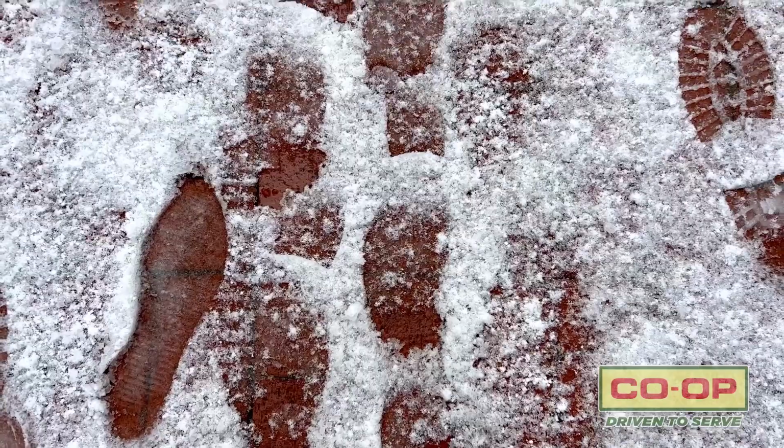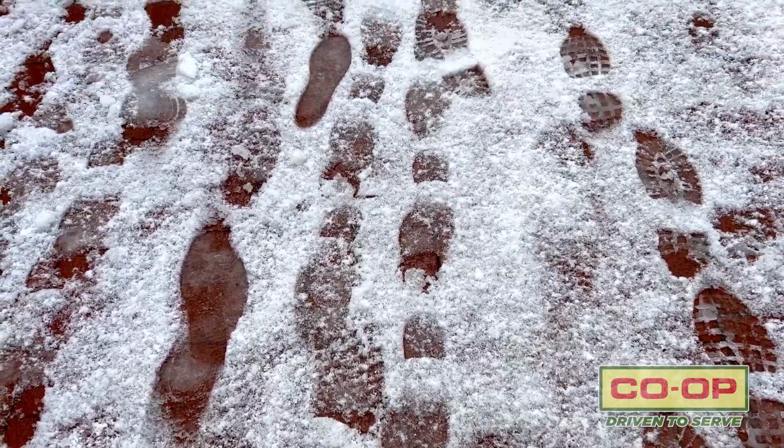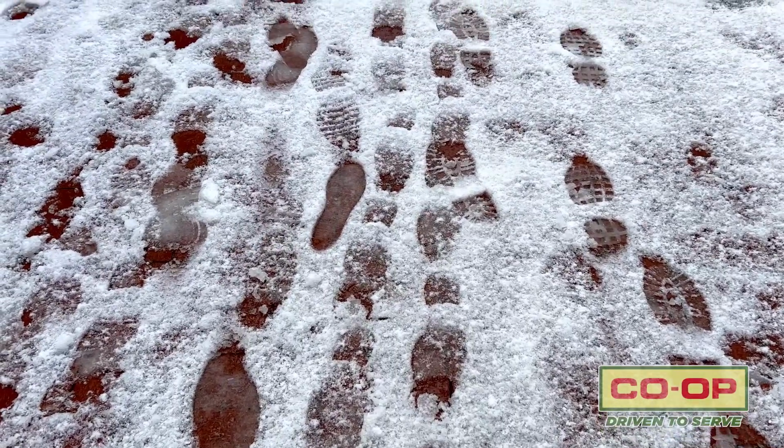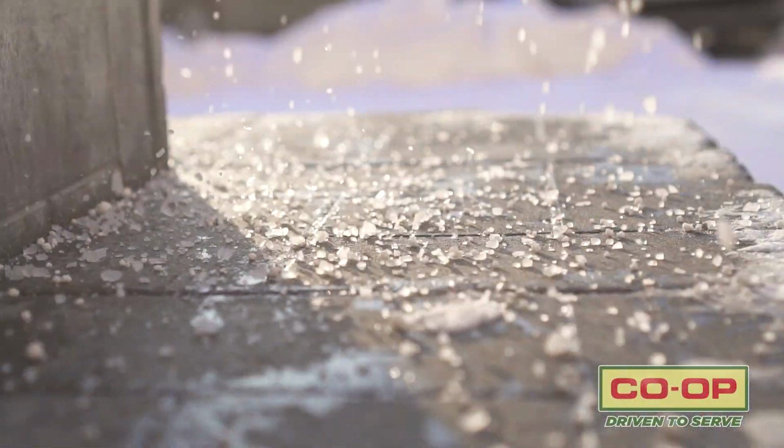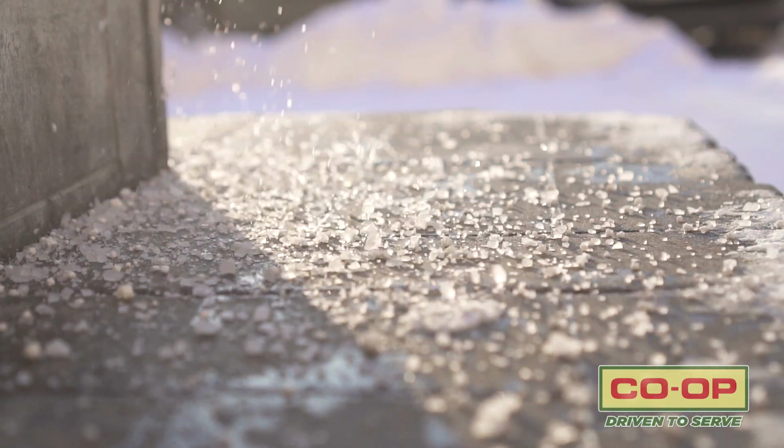Ice melters help make driveways and walkways safer in cold climates, where ice can be a walking and driving hazard. Popular granular varieties can melt ice and pack snow at temperatures as low as minus 20 degrees Fahrenheit.